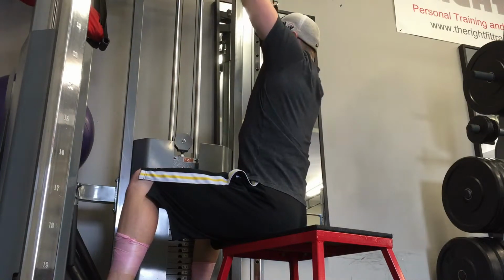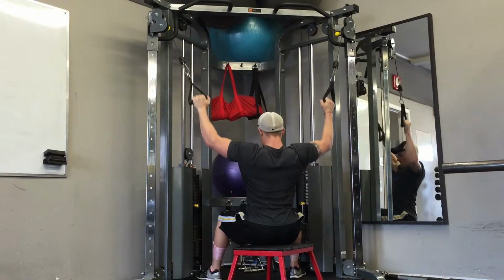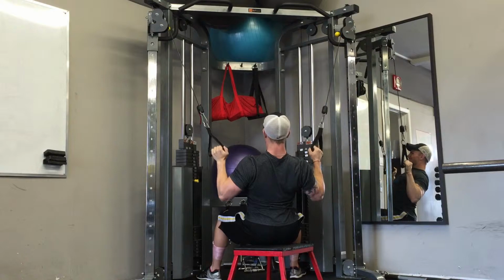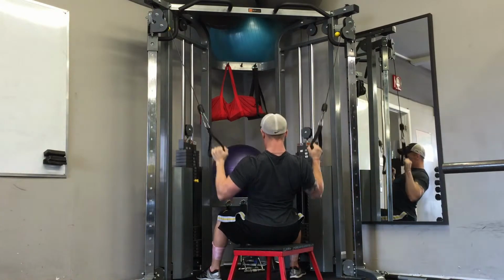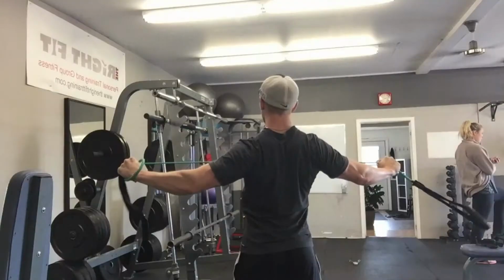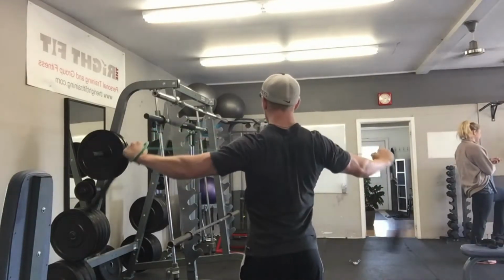So first set was 80 for a nice set of 15. I like the dual pulley pull-down over the single pulley. I don't know, it just seems to be hitting my lats a little bit better than just doing the single pull-down. After the pull-downs, went into banded pull-aparts.